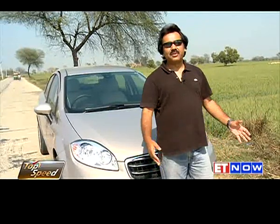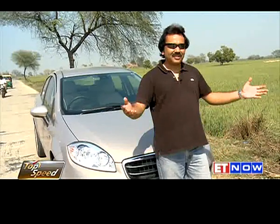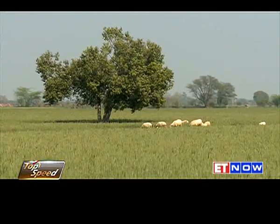After you leave the highway near Kosi, the road to Barsana becomes really scenic. Lush green fields on both the sides and hardly any traffic. It's a rather enjoyable drive.